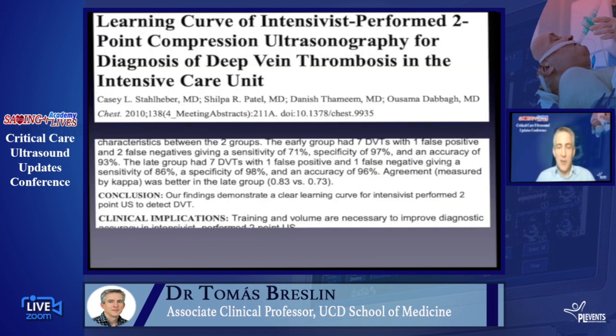So what about learning to do DVT ultrasounds? This is a nice little study where they took intensive care unit doctors performing point of care ultrasound for DVT in the ICU, and they divided them into early and late groups, so the first 45 scans and the second 45 scans. In the first group, they found the sensitivity was 71%, and in the second group, the late scan, the second 45 scans, had increased to 86%. So there's a learning curve with DVT scanning, as there is with all point of care ultrasound.